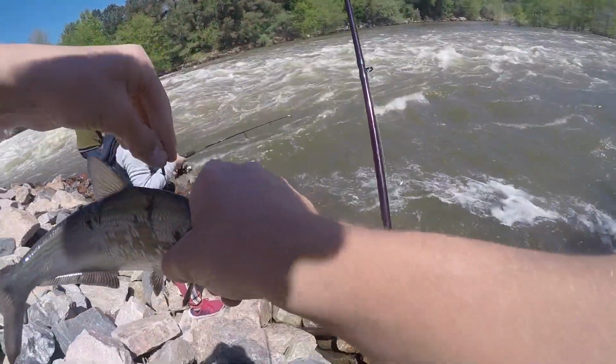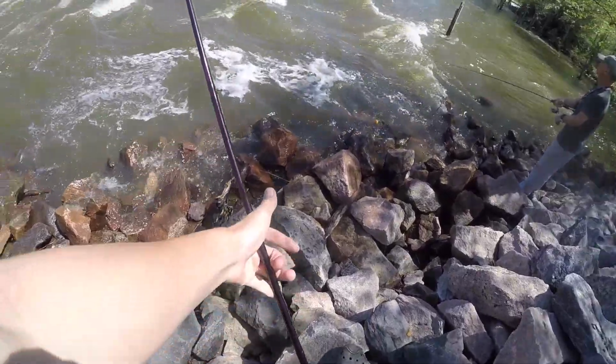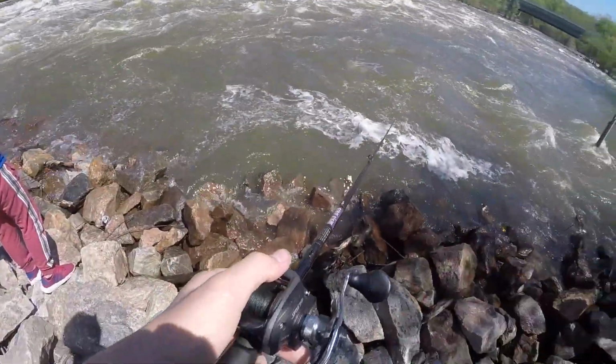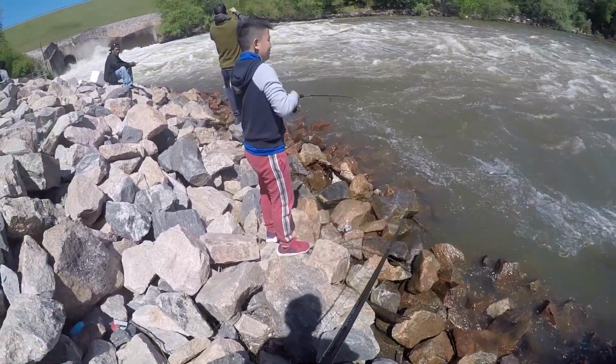There we go. Catch and release. Get them shads. I don't know how long this is gonna be open. This wasn't supposed to be open, or at least I didn't think it was gonna be open. They must have got a whole bunch of rain though, and that opened it up. Oh my God. You got him? Did he come off? Oh, that sucks.